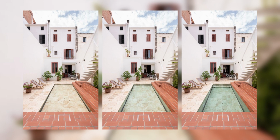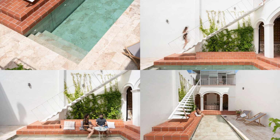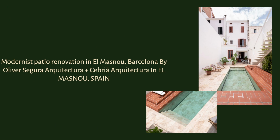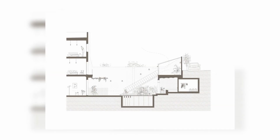One of the key aspects of the project consisted in leveling the existing floors, which allowed us to remove architectural barriers and thus make better use of the patio, while at the same time enhancing the image of the arches as an atrium as well as the existing fountain at the end of the patio.